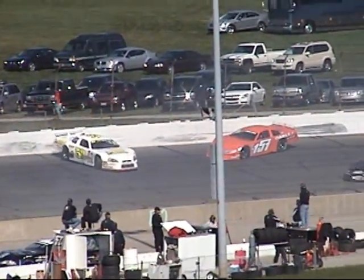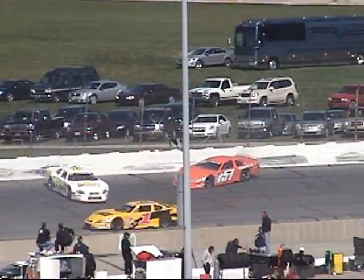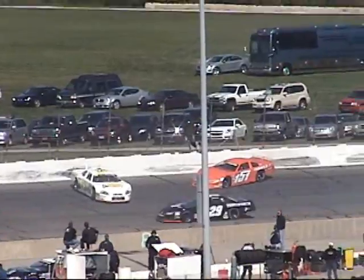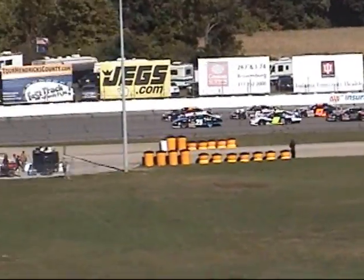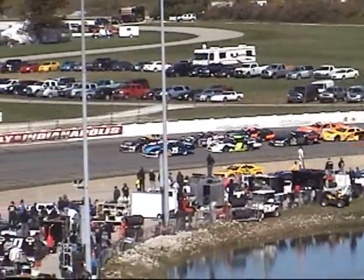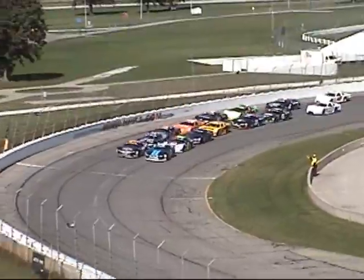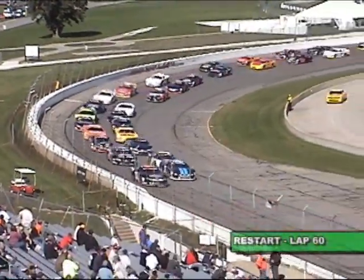The 53 of Novak spinning in turns 3 and 4. 60 laps in, 40 laps to go. Colt James' big lead again evaporated. Colt James, the leader for the first 60 laps, will bring the field to green again with Brent Downey on the inside lane. Restart. For the field, we're back underway.